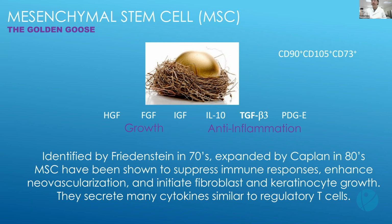Mesenchymal stem cells are a lot easier, but mesenchymal stem cells have an added benefit that regulatory T cells don't have. They have hepatocyte growth factor and other types of growth factors that can cause growth. So what you should think of from now on is that a mesenchymal stem cell is the center of your body, the same way you used to think that your heart was the center of your body. This cell is controlling the growth of the cells around it.